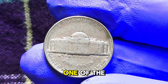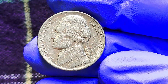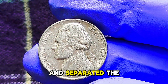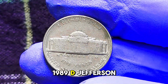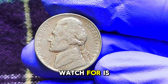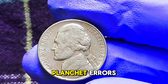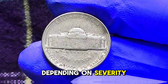Full steps variety. One of the most important features to look for in valuable Jefferson nickels is the full steps designation. This refers to the steps on Monticello, located on the reverse side of the coin. If all 5 or 6 steps are fully visible and separated, the coin may qualify for this distinction. A full steps 1989 D Jefferson nickel in mint state can be worth significantly more. Error coins. Another category to watch for is mint errors. Though not extremely common for the 1989 D, there are some reports of off-center strikes, die cracks, or planchet errors. These kinds of mistakes can make a coin unique and raise its value depending on severity and visibility.